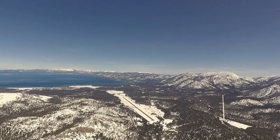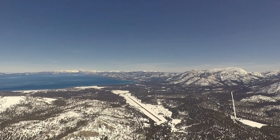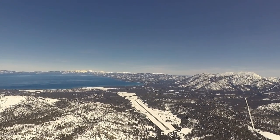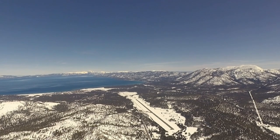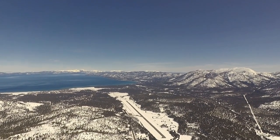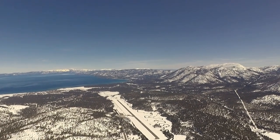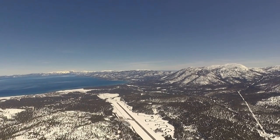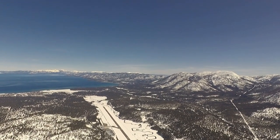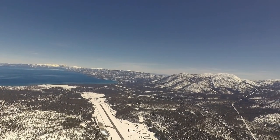And we're going to do just like we did coming in. If we want to go straight to Minden from here, we'd go over that mountain right there, right up on the top of it, but we just go a little farther down, we can follow the highway back down into the valley, so no real benefit to going over the highest point.